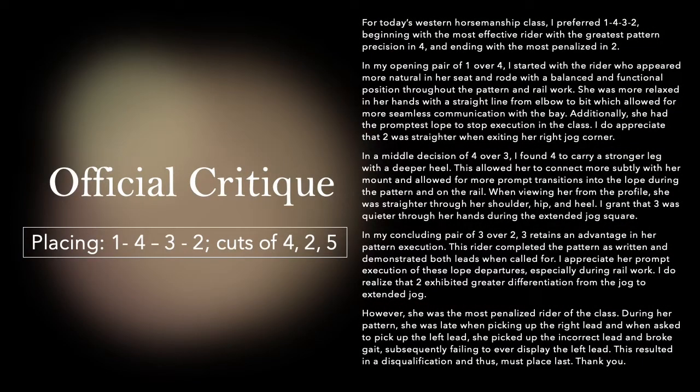For today's Western horsemanship class, I placed 1-4-3-2, beginning with the most effective rider with the greatest pattern precision in 4, and ending with the most penalized in 2.